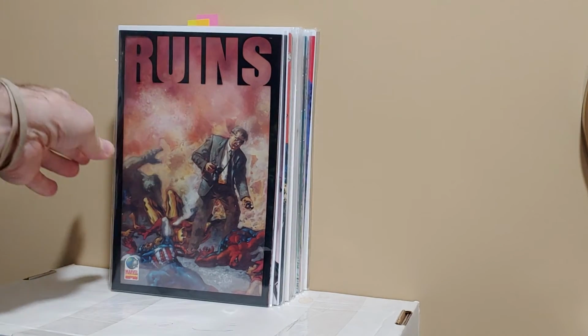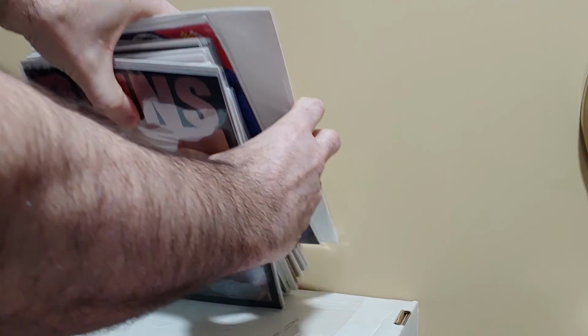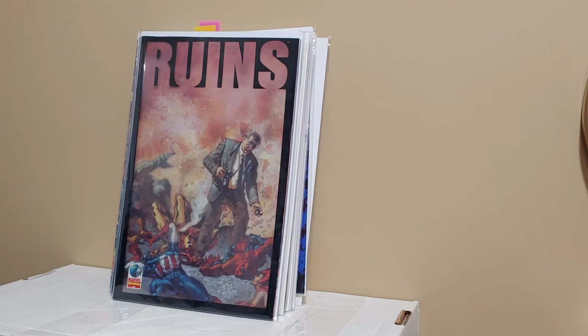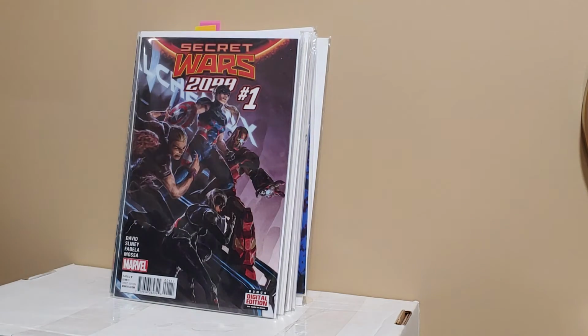Ruins number 1. I saw this mentioned somewhere. I'm trashing my books again. There we go. We'll try that. Okay, sorry about that. But like I said, I saw this mentioned somewhere. I can't remember where; I should start writing this down. But regardless, I still needed the book. I owned issue 2. I didn't own issue 1. And I love these acetate covers. So it was a win-win all the way around.